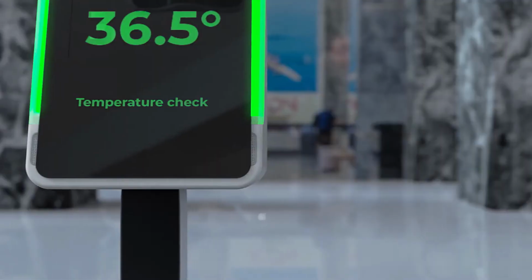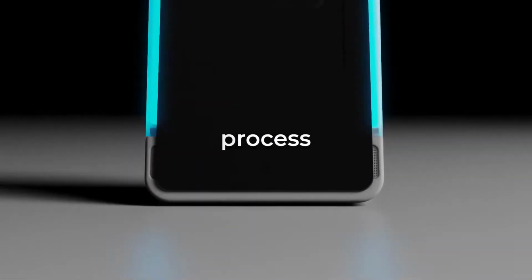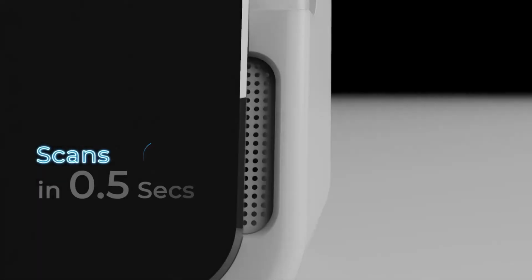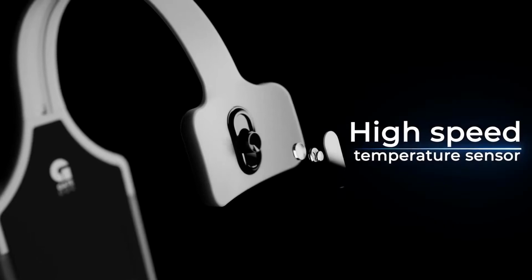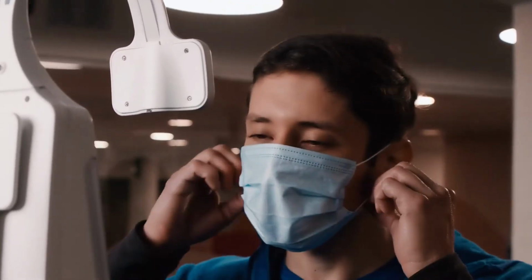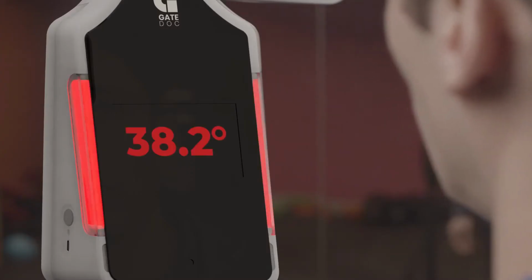Hello, please enter. Make your clients and employees feel at ease by keeping them safe with GateDoc. Scanning. High temperature detected. Please do not enter.